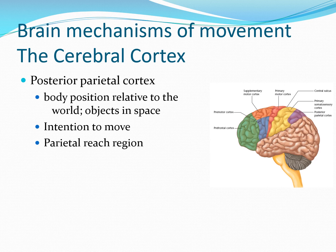And there is a part of this posterior parietal cortex that is called the parietal reach region, because it's part of our intention and plans to reach.